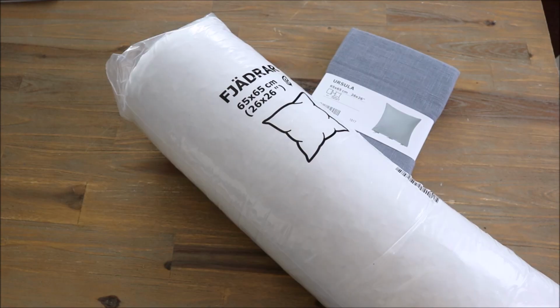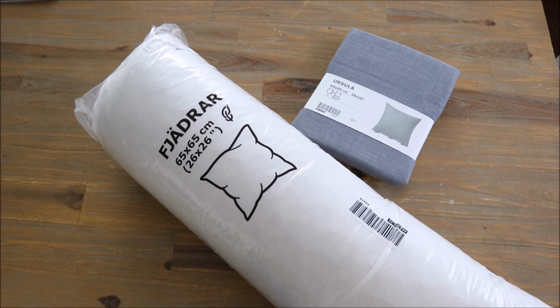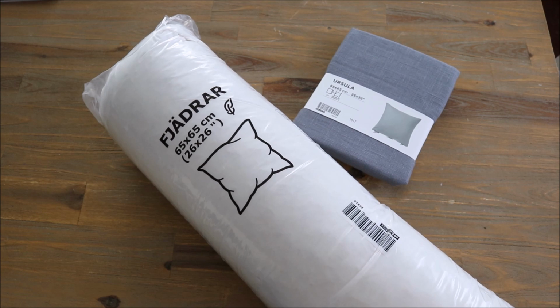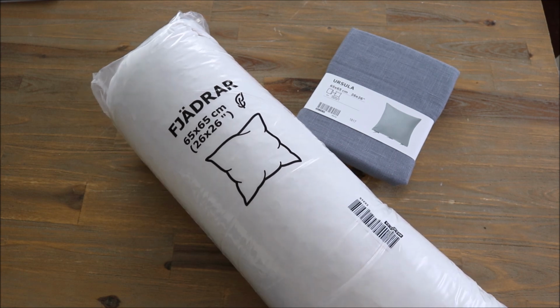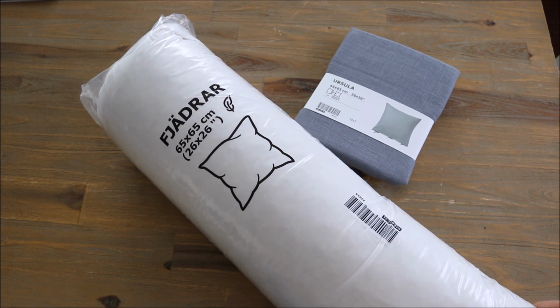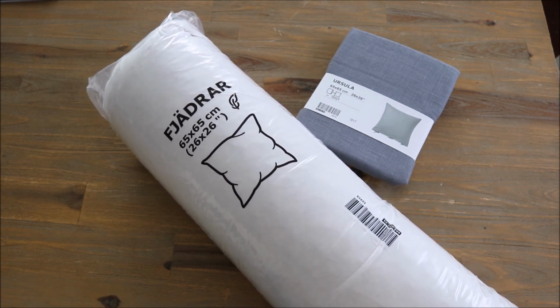Okay, here are my first two IKEA finds. And this is a pillow insert. This is a 26 by 26 inch pillow insert. I have heard so many good things about this, just that the quality of these pillows is so good, especially for the price. They are the perfect choppable pillows. So I am really excited to test this pillow insert out, and I'm actually going to be talking more about this pillow insert as well as a lot of other pillows that I have purchased recently, as well as throw blankets, in a separate video.